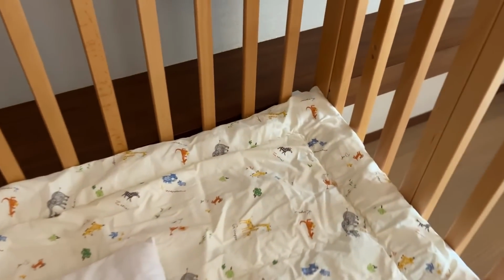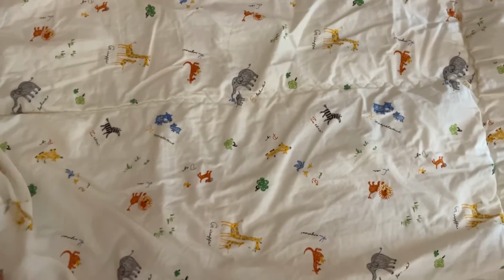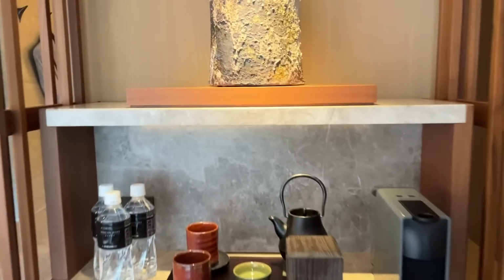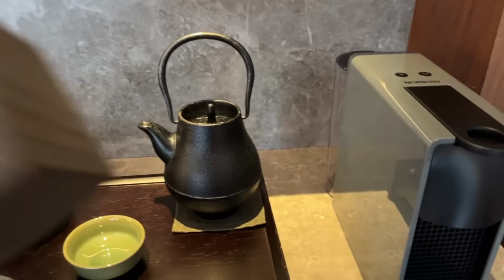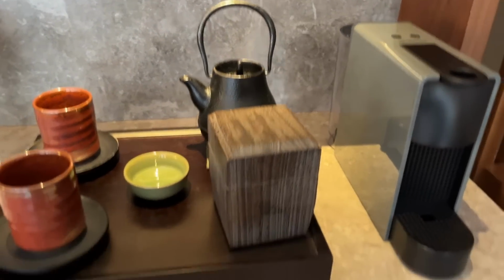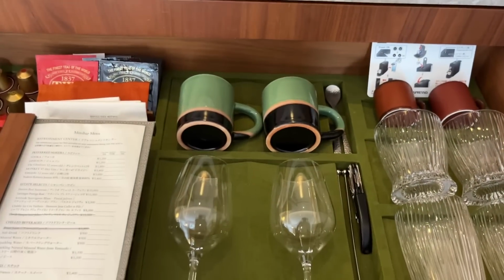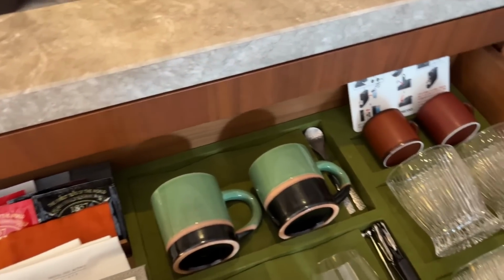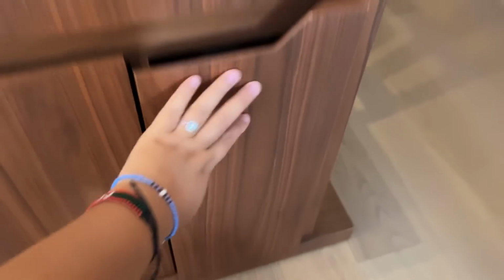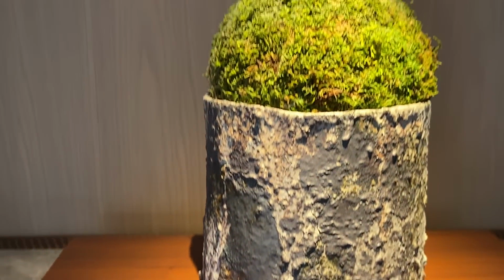Cute comforter with different elephants on it. I think my daughter will really love this comforter and just like to show her different animals because she absolutely loves animals. So here you have your water included as well as coffee and tea. Very beautiful mugs and glassware. If you want additional space, you can open this part and have more space to make tea. Here's some chargeable minibar items and kettle, ice buckets. So now let's go see the bathroom.